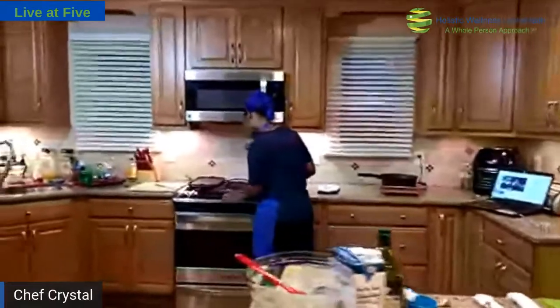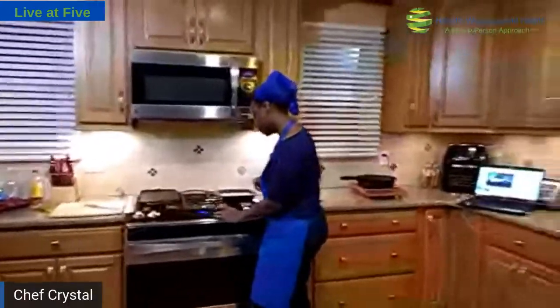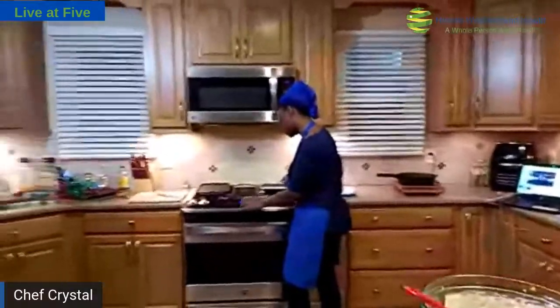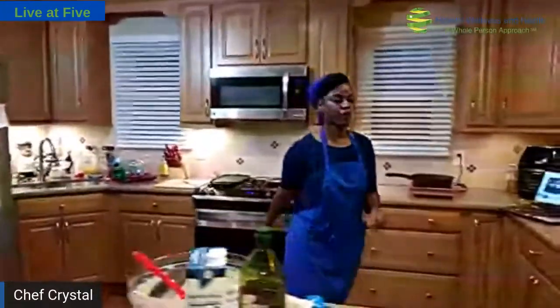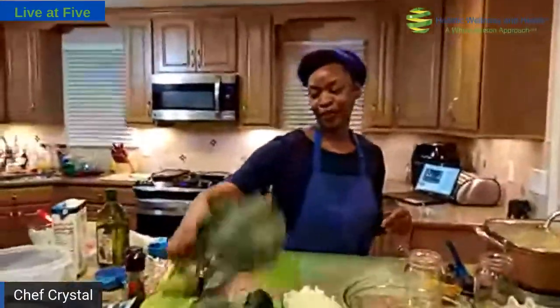You can say it's okay. I'm going to let this actually get up to temperature. And while that is doing that, let's talk about our kohlrabi.